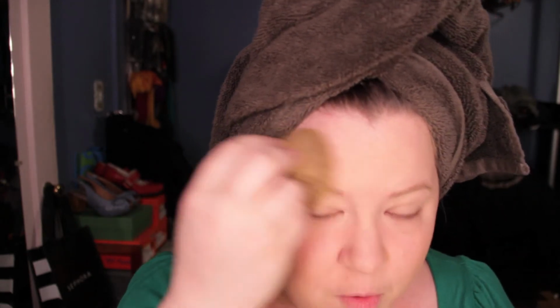I find that any place with too many lines or texture, like the area under my eyes, it tends to look cakey if I try and build up in those areas. So I try to make a point to use something a little bit lighter but more opaque in those areas so it doesn't cause an issue. And that's it. That's my finished foundation. The nice clean canvas to work from.